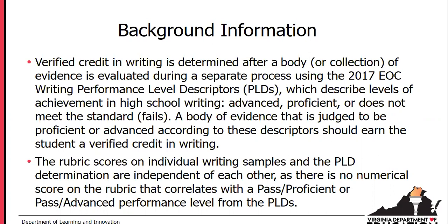So while we have had many school divisions who are using this process and have been scoring individual pieces, there is a culminating event where we look at that body of evidence against those 2017 end of course writing performance level descriptors, which describe the level of achievement for advanced, proficient, and fail basic. We judge that body of evidence against that to determine whether or not a student is proficient or advanced according to those descriptors, which would allow them to earn that verified credit in writing.